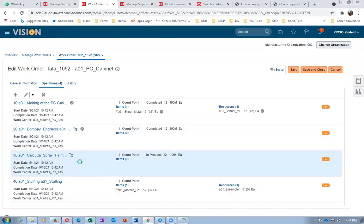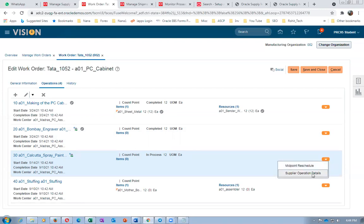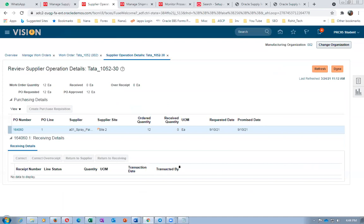Now, operation is in process, but we have a BPA in place. The system will be creating a PO automatically for the 30th operation. Fine. Go there. Click on it. You now see there is a PO getting created on this. Go to supplier operation details on this. Fine. Go there. Click on it. So, say PO requested is 12. PO approved is also 12.